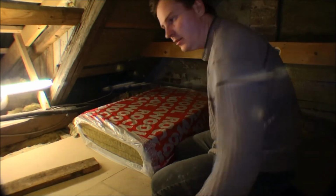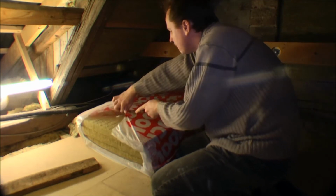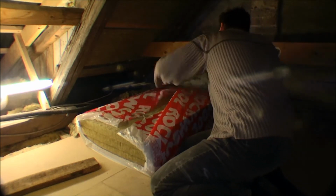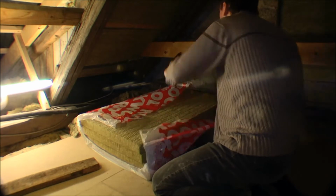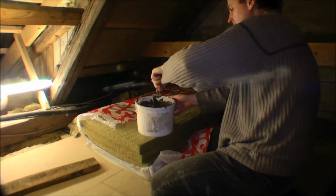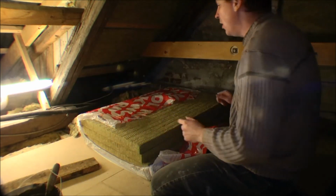Okay, got the insulation over here. There are 4 bats, or 4 pieces, in a bag like this. This knife is really very dull, but it's okay to cut the insulation with. I also mixed up some concrete, a nice sticky solution that I'm gonna attach the bats to the wall with, and I found a bigger bucket than last time.